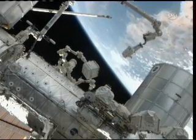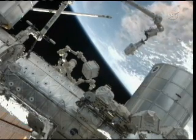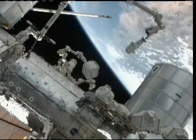The coast of California and the city of Los Angeles passing underneath the space station and Atlantis right now. The two vehicles are 243 miles above the Earth.